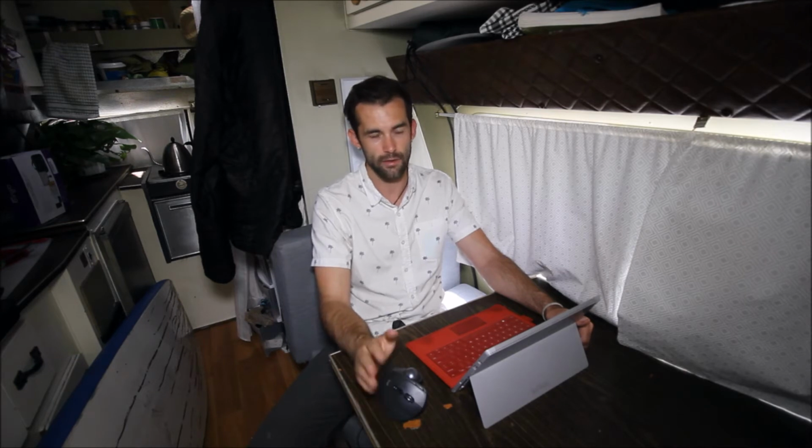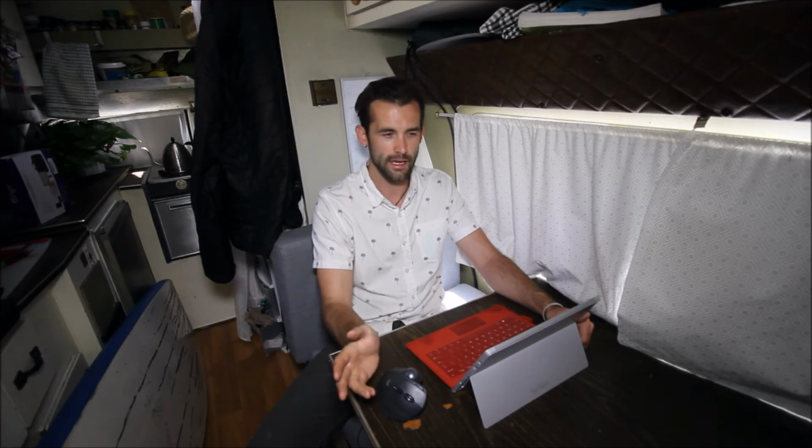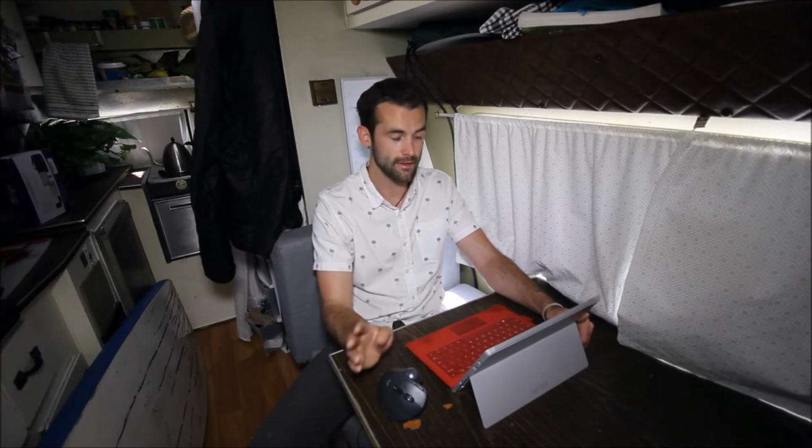And I've actually gotten one ticket so far for that specifically, just because I was parking somewhere and I was getting away with it and I just got too comfortable. It's like a $70 ticket, so I definitely try to avoid that. That's all I'm saying.